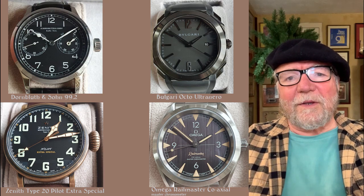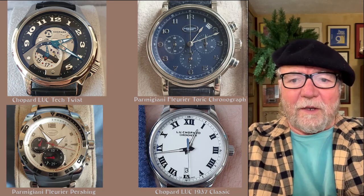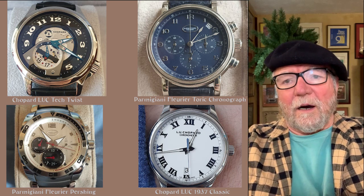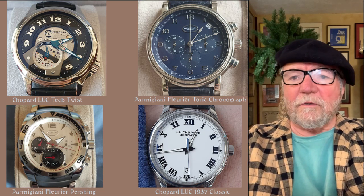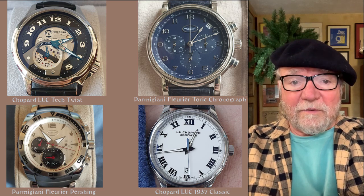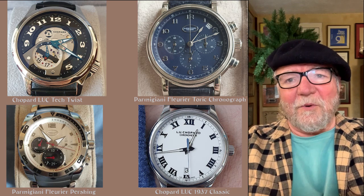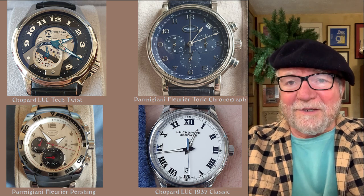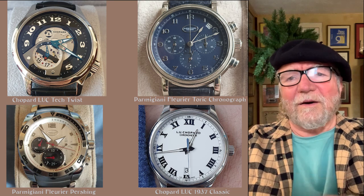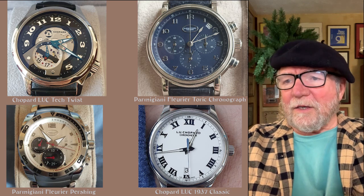Okay, this next group of watches, now these are moving into the higher horology, and they're great selections. First of all, there's a Chopard, IWC Tech Twist. That is an unusual watch. I've never seen it before. James found this, and the more I look at it, what a watch! And it's a very interesting watch, and I like it a lot. I like the fonts and the colors and everything about it. It's a neat watch.